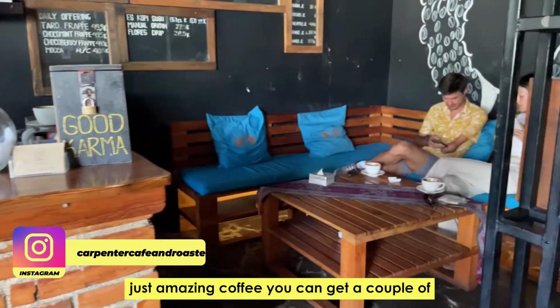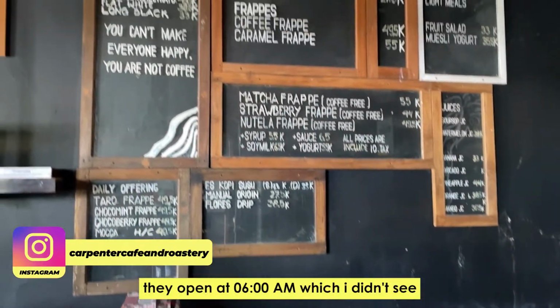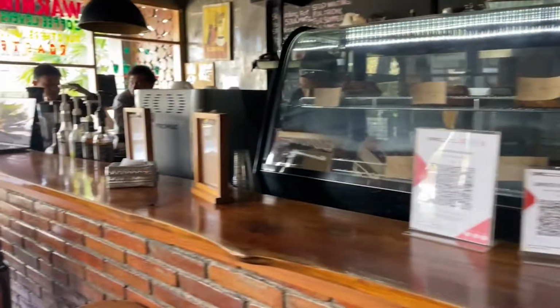You can get a couple of snacks. The oatmeal cookie is the customer's favorite. They open at 6 a.m., which I didn't see anywhere else, and they have the fastest Wi-Fi in town.